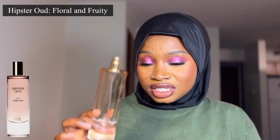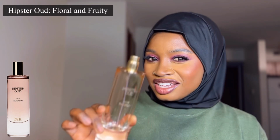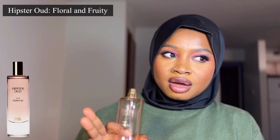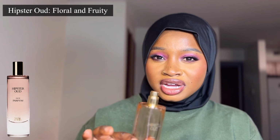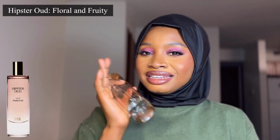I mean, at some point in the day it will fade off, but this did last on me. I'm talking 3 to 4 hours of strong projection. I remember one time I sprayed this in the morning, and it was almost 5 p.m., and this one girl commented and told me I smelled good, and it was this perfume that I had on. So it lasted till that time.